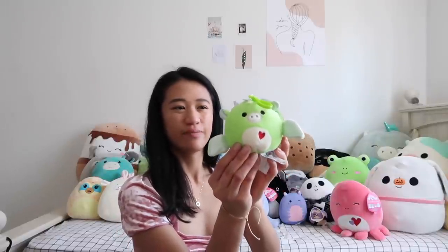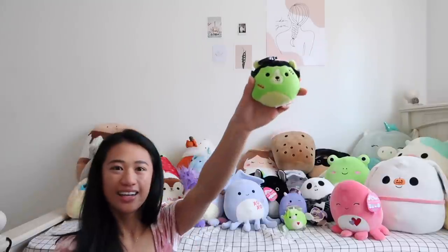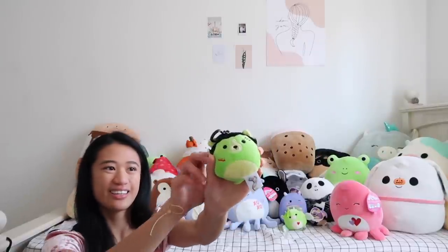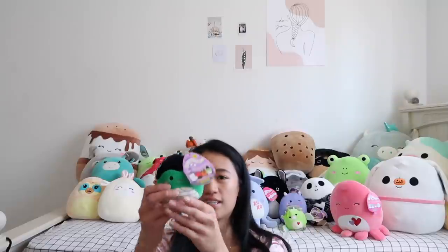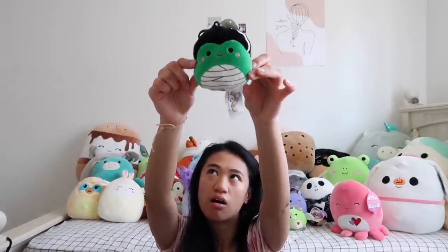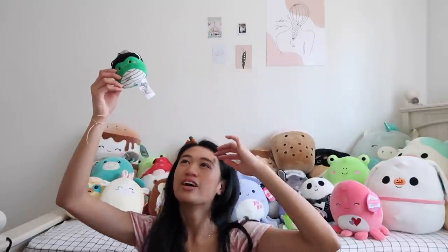Super fun. Leonard the Lion. Valentine's 2021. This is from Walgreens. Desmond the Dragon. Valentine's 2021. From Walgreens also. Len the Franken Bear. So my sister actually owns the bigger version. And then I have the clip-on. This is from Walgreens. This is Myrtle the Monster. Halloween clip-on, and this is from, let me think, Halloween 2020.